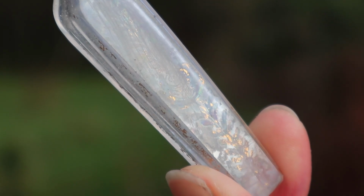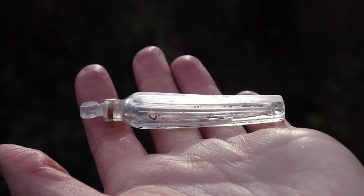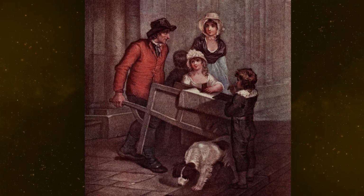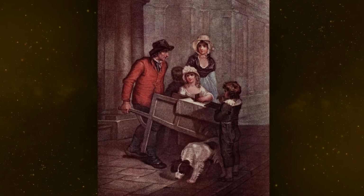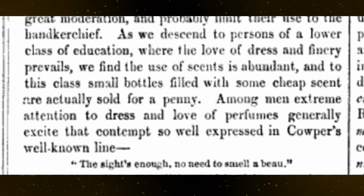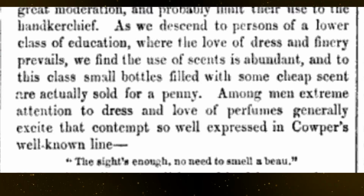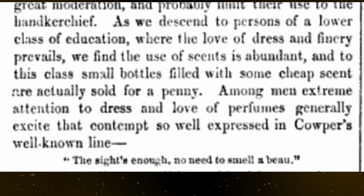In the 1850s, they are recorded as having been sold by the swag barrowman of London, whose entire barrow consisted of items sold for just 1 penny apiece, hence penny perfume. And it wasn't only women who bought them. Men too would use the perfume to liberally douse his handkerchief.